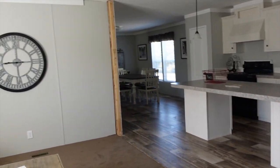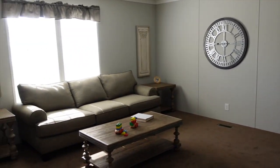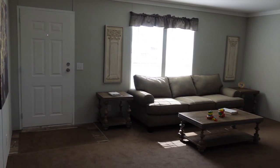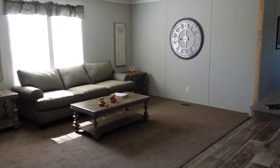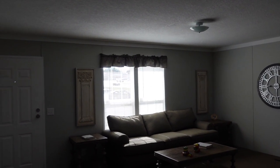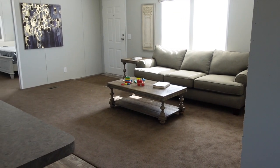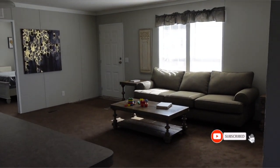So already I see just how beautiful this home is. I'm gonna turn around and let you see the living room. This is where we came in, and that is the living room right there. Really, really awesome. All right, so let's see if we can adjust the color. So this is the living room right here. Really nice and open.